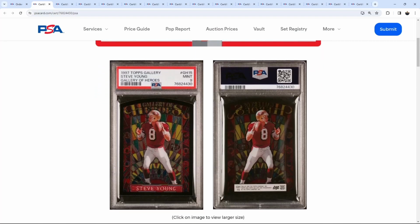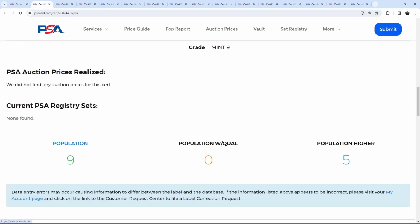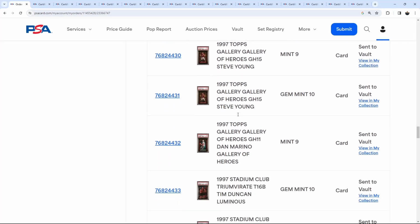These are gorgeous cards in hand. Stained glass. This is the first year for Gallery of Heroes for football, so these are pretty rare. Pop 9, 5 higher, and I got a 10. These go for like 60, 70 bucks raw. So the 9 was like a push, and the 10 was a doubling.